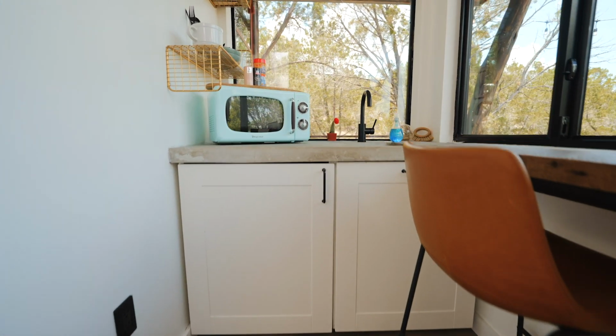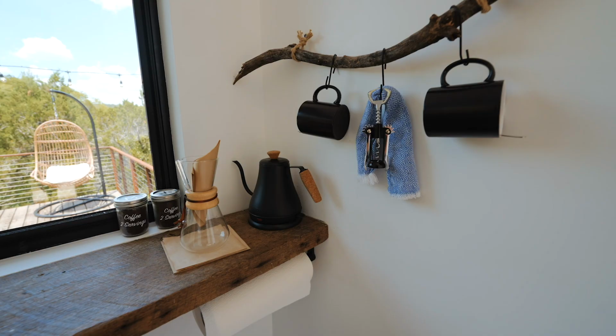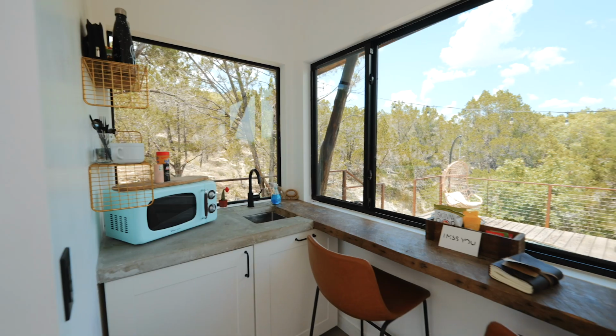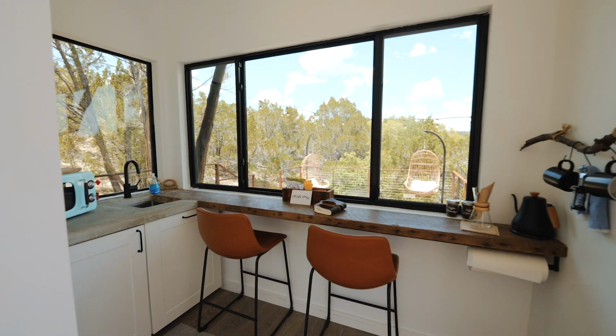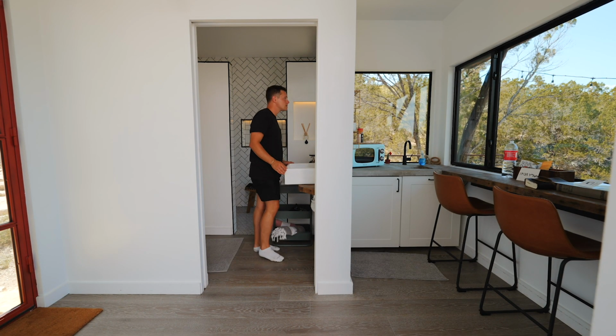And then you just have a few floating shelves with your bare necessities like a microwave and a couple cups, plates, bowls, and utensils, and that's really about it. So everything you need for a couple nights stay. You're not going to be cooking any big meals unless you use the fire pit outside to cook up some meats. So now heading back around through this door is your bathroom space.